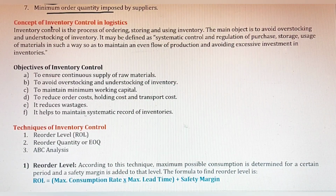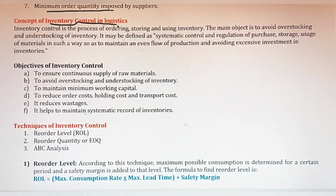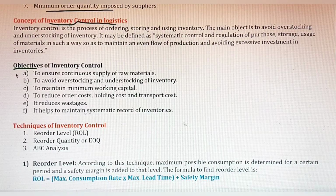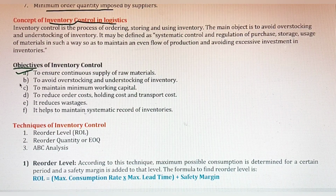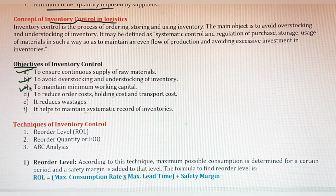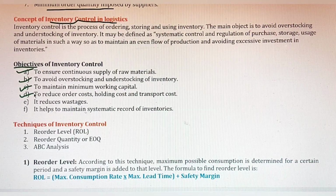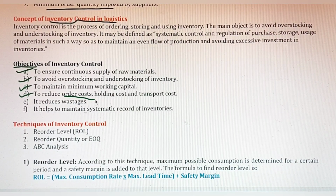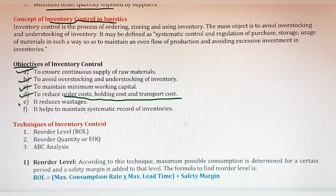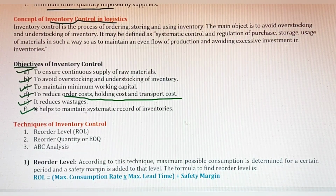The next concept is inventory control in logistics. How can we control inventories so that they do not go waste? Let's see the main objectives of this. To ensure continuous supply of raw materials, to avoid overstocking and understocking of the stock, to maintain a minimum working capital, to reduce order cost, holding cost, and transportation cost. These three costs are very important for inventory control, right? And it reduces wastages and helps to maintain a systematic record of inventories.